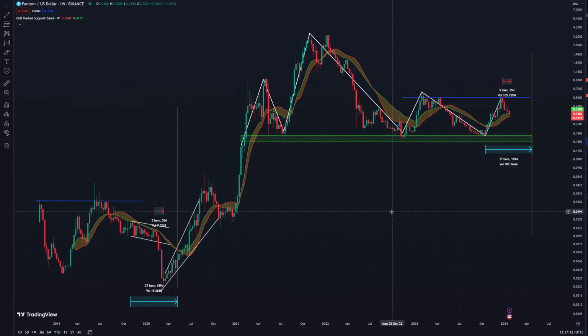However, what does worry me quite significantly is the volume that we're seeing on the Fantom network. And this to me is a sign of life. It's the pulse of a cryptocurrency, in my opinion. If there's lots of people using the currency, the trading volume is going to be high.